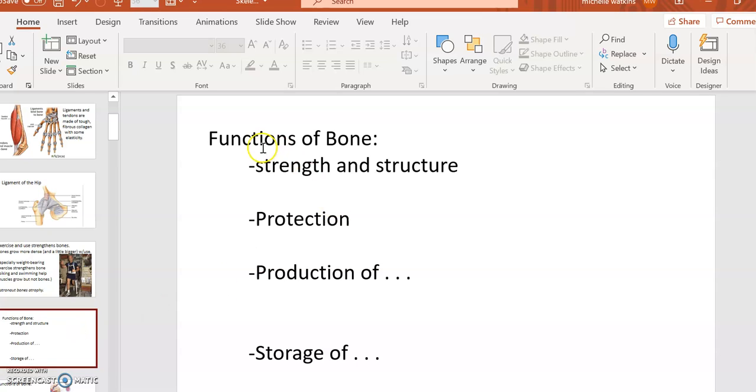Okay, so here's what we're going to look at. The bones provide strength and structure. I think this one is pretty obvious. I'm not going to explain that. Bones provide protection. There's a couple of really famous examples. Of course the skull protects the brain, the rib cage protects the heart and lungs, and then we're going to learn of a third one very soon.